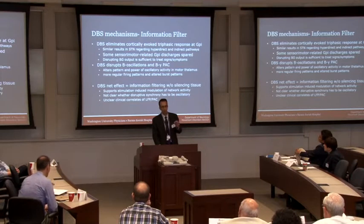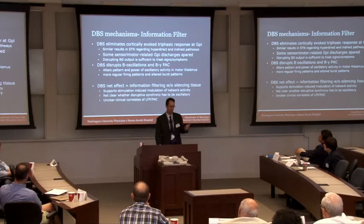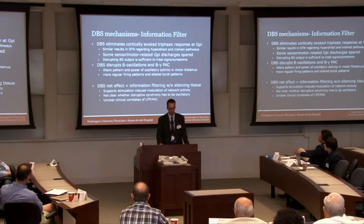And in this small system, stimulating GPi and STN also benefits tremor. Where is that signal? How do we represent that? How do we determine that? These are important questions.